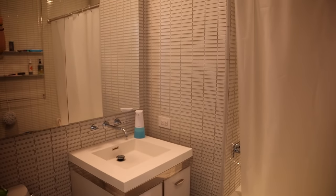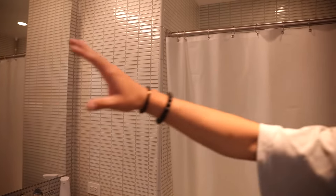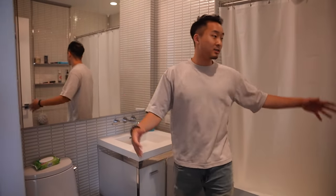This is the first bathroom. This is my bathroom, and this is also the guest bathroom. Now, there's a lot of space, there's a lot of stuff in these cabinets I'm not really gonna show you, but I'll tell you this, man, it is just nice to have your own bathroom for once.